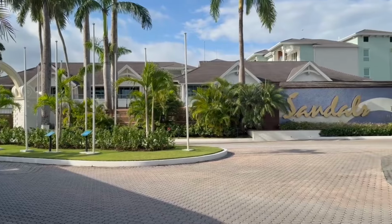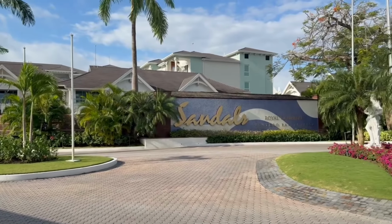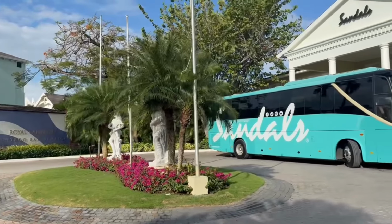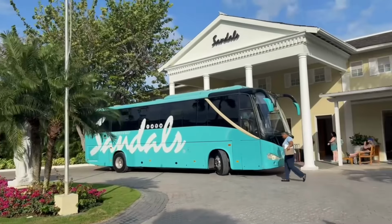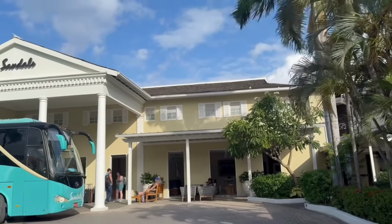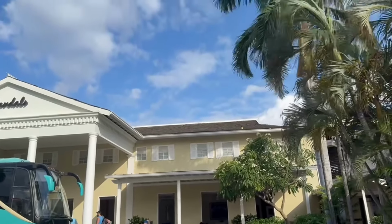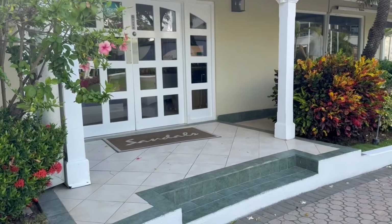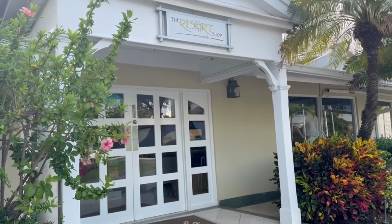We are now back at the main resort, so we're going to resume our resort tour here from the front of the hotel. This is the cul-de-sac that will welcome you when you arrive. You can see the Sandals bus here. That is your complimentary transfer to and from the resort. If you did book a private transfer, you would get that separately, but this is your included complimentary transfer with that bus.